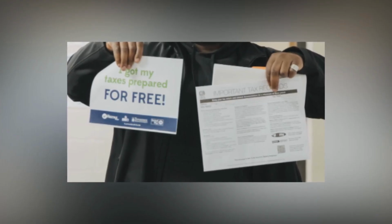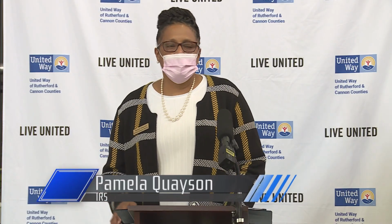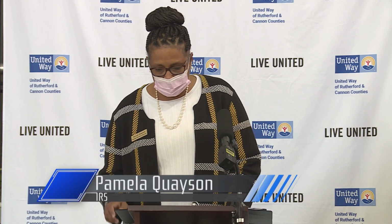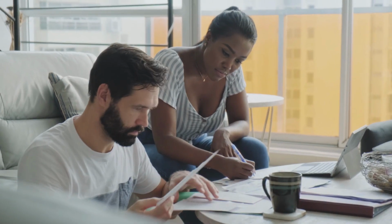You can also take advantage of the Earned Income Tax Credit program. These programs are staffed by highly qualified volunteers who will help you prepare your taxes. Doing taxes properly could put money back in your pocket that might have been left on the table. Each year, United Way's VITA program typically returns about $2 million back into the pockets of residents of Rutherford and Cannon counties.